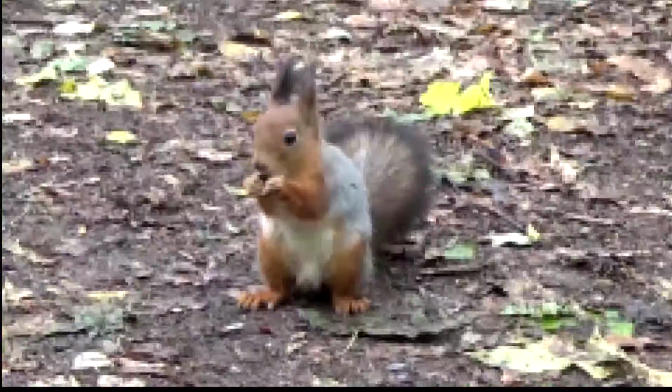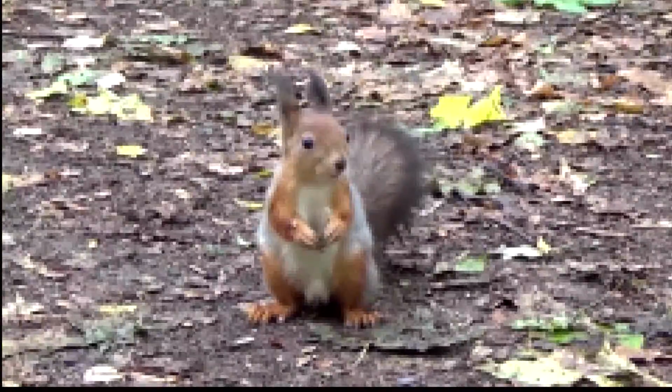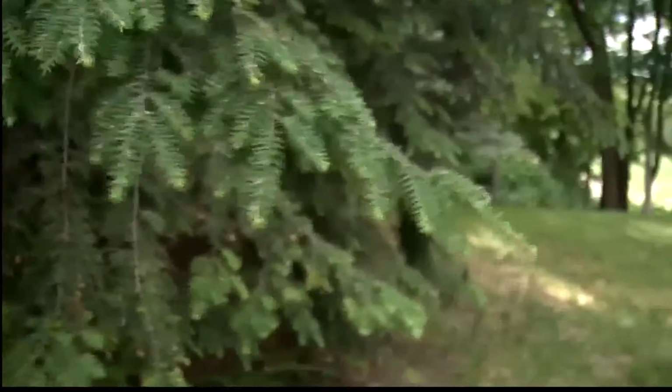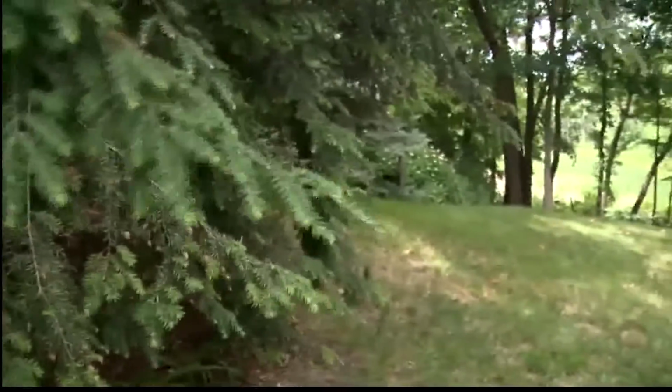Ticks can also hitch a ride on smaller animals, so you should pay attention to rodents too. I'm not telling anyone you have to kill all the animals in your area, but you probably do want to make it a little less pleasant for them to nest right up against your structure, because that's not where you want ticks. Landscaping can also have an impact on your chances of having ticks in your yard.